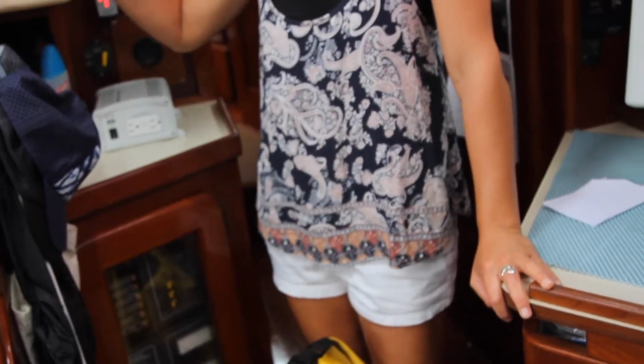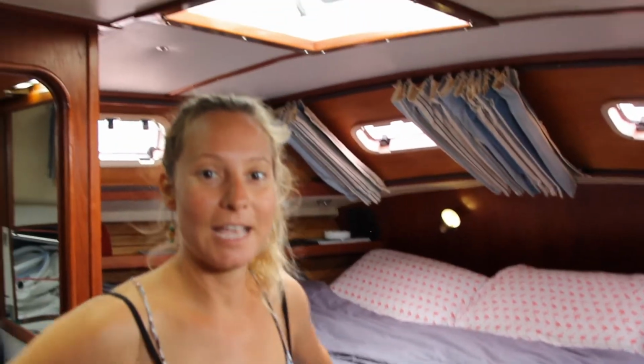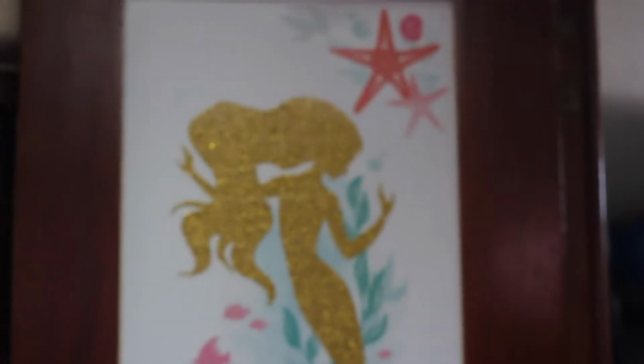And we'd also grab the EPIRB and anything else that we could get our hands on, really quickly. This is the bedroom. This is the aft cabin, and this was the selling point of the Morgan Centre Cockpit for me. This is the selling point of Don Quixote.